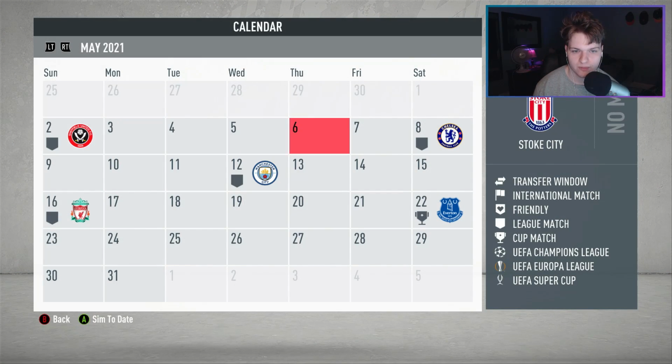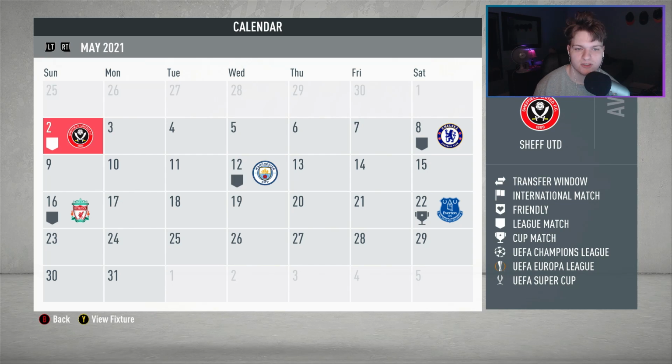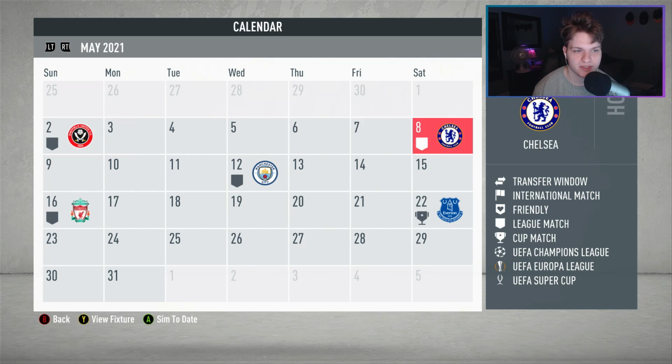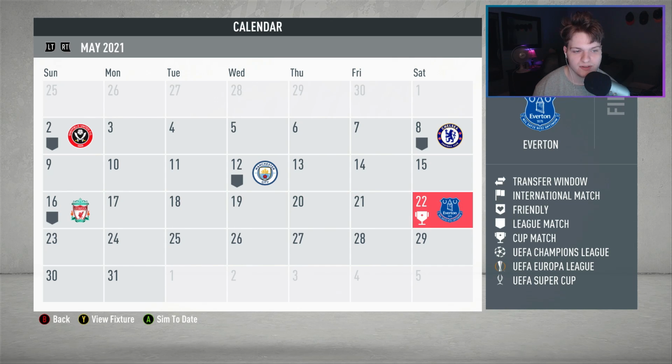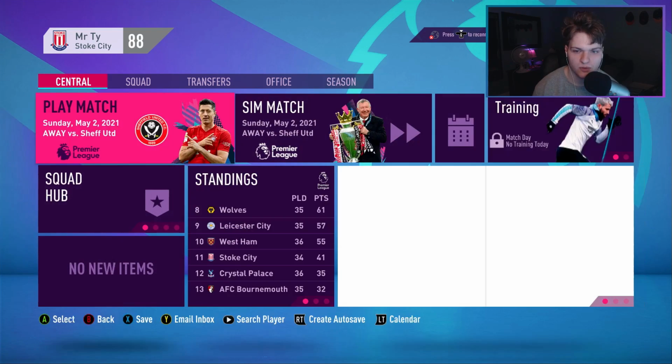We have 4 more games in the Premier League. So I think what we're going to do, we're going to sim this Sheffield United game. And then for next episode, I'll play Chelsea and Man City off camera. And then last 2 games of the season, Liverpool at home, and then the FA Cup final against Everton. I think that is what we're going to do.